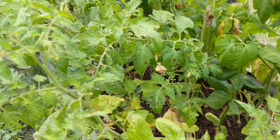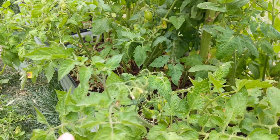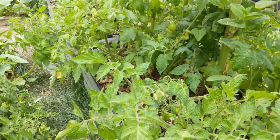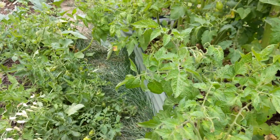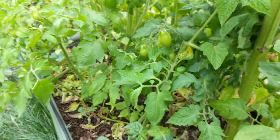I think we need new seeds. This is from a strain of seeds that were started 10 years ago, and I've noticed that they've gotten smaller and smaller as the years have gone by. So I've ordered new Roma tomato seeds. I planted them this dense before, and I've gotten really good tomatoes. So yeah, they're not doing as well as we want them to.